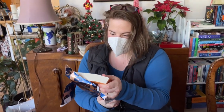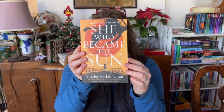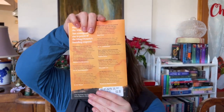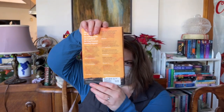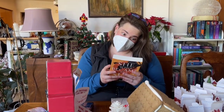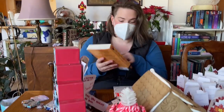She Who Became the Sun by Shelley Parker-Chan. This looks beautiful. Oh, it's fantasy? $18.99. That was from Village Books. It says, She Who Became the Sun is epic, tragic, and gorgeous. It'll wreck you and you will be grateful. You're going to be crying. That sounds rough. And you're going to be happy that you're crying. So exciting. Woohoo. All right.